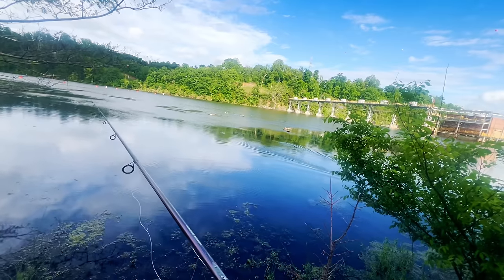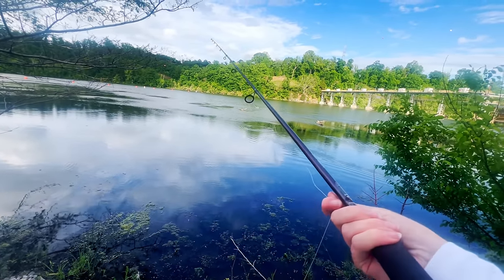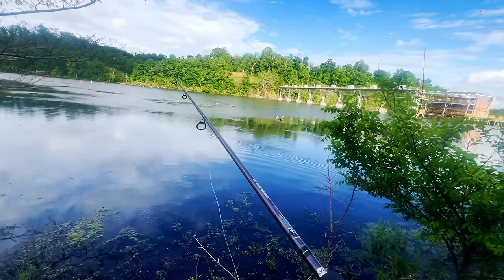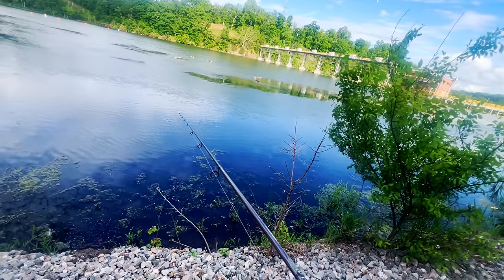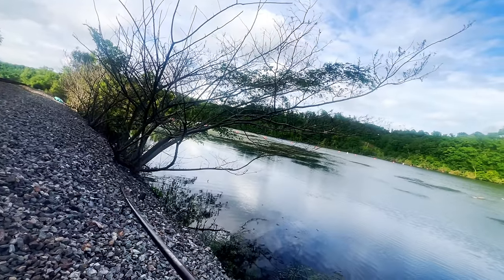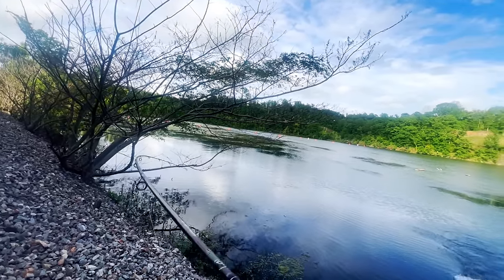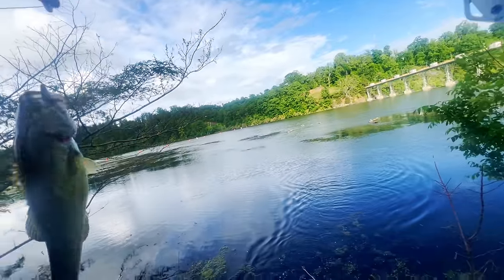They're being jerks. No, that was a bass bite. Thank you very much. Oh, I'm getting bit. If he'll just take it. Come on, stay on, baby. Stay on. Fish number two for me, yes.